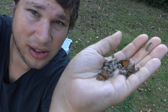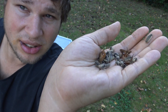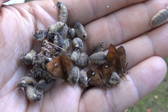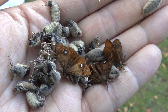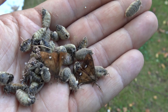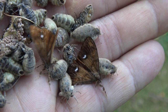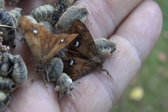Just attracted to the females sitting on my hand. It's crazy. How many do we have? So, I think in total we attracted 4 males. 3 of them are on my hand now. Oh, oops, I think I scared one of them away. No problem, it'll come back. That's wonderful.